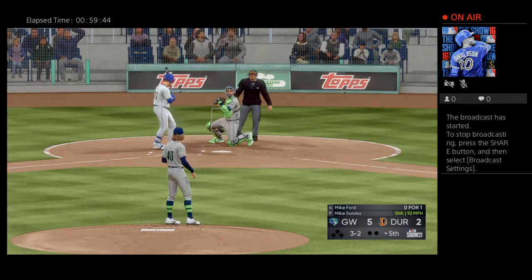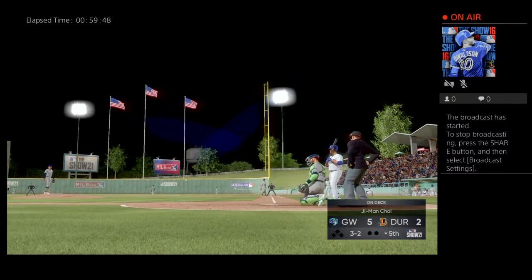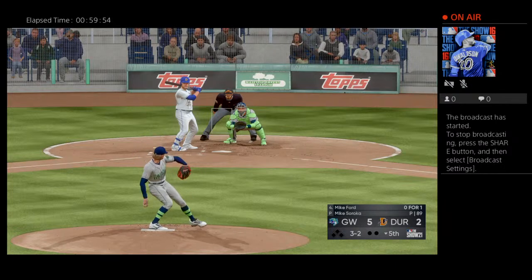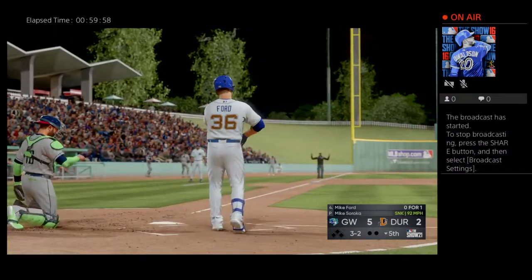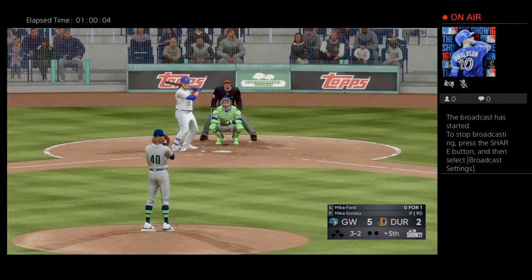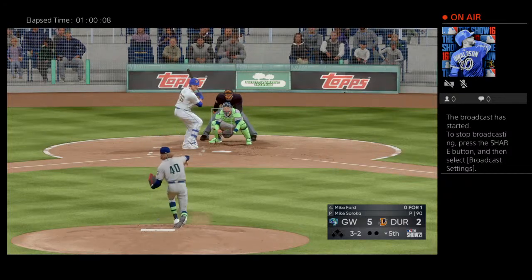The count is full. What a great battle to start this inning. What a great job by the leadoff hitter. He knows that this pitcher's starting to get up there in pitches. The manager's starting to get restless. Let's see if we can knock him out and get into that bullpen. Fouled away. Once again, a 3-2.